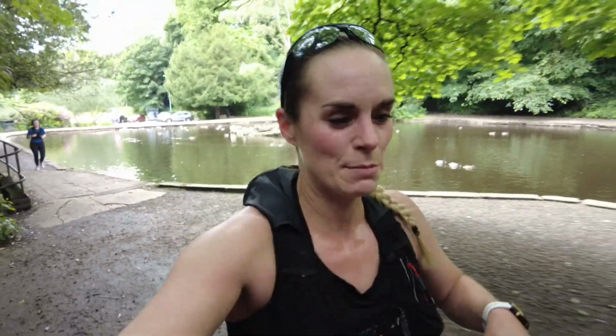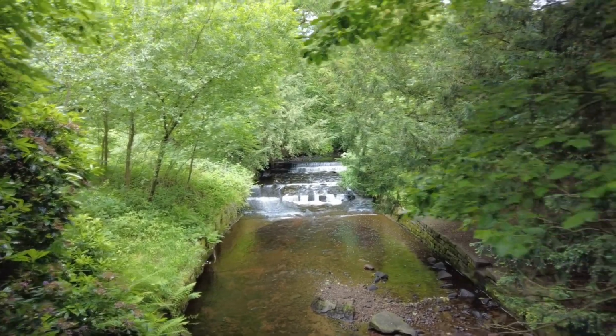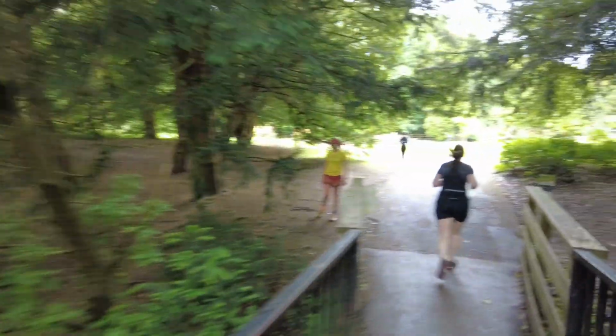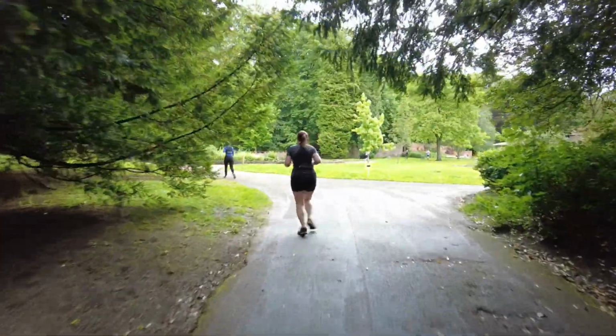Just passing the duck pond for the 3rd time, and the ducks are back on the path. They're like, those speedy runners have gone, we're not worried about you guys. We're like, well, could you get out of our way please? Let's pass. I just had a little stop on one of the wider bridges because, is it a weir? Does it count as a weir? Whatever it is, the little waterfall is just lovely.